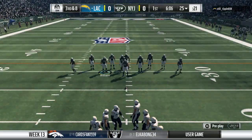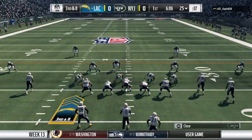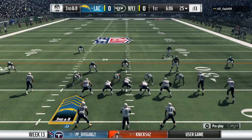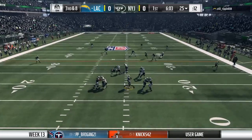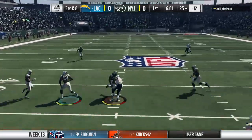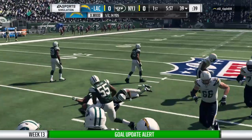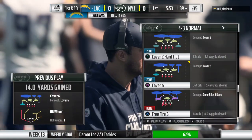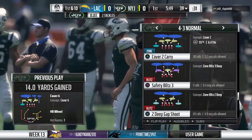An early tough test on the opening drive. This is 3rd and 8. Wood now, operating from the gun. Got a man, it's complete. Williams. And he's got the first before he's brought down at the 39-yard line. 14 yards is the pickup there and a Charger first down.